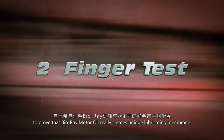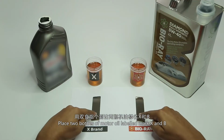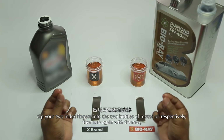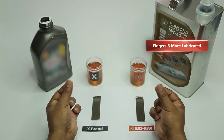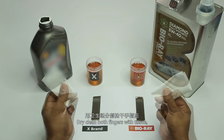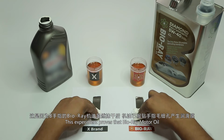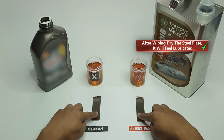To prove that BioRay motor oil really creates a unique lubricating membrane, place 2 bottles of motor oil labeled B and X. B is BioRay motor oil and X is another famous brand. Dip your 2 index fingers into the 2 bottles of motor oil respectively, then rub with your thumbs. You will feel that the finger marked B is more lubricated. Dry both fingers clean with tissue. You will feel that the finger marked X is not lubricated and the finger marked B is lubricated. This experiment proves that BioRay motor oil uniquely creates a layer of lubricating membrane. BioRay is the best.